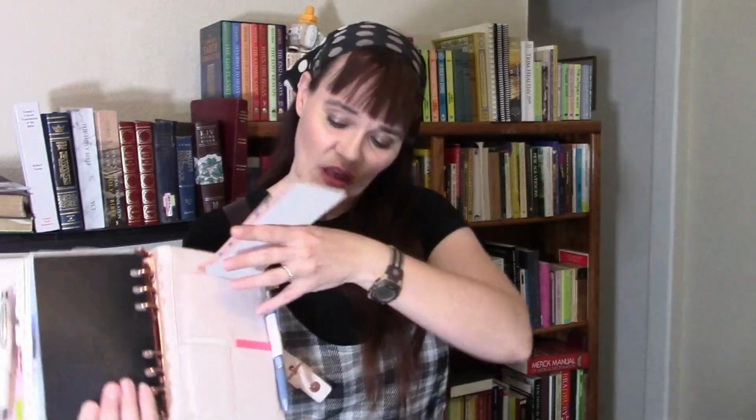And then we have 2 pockets here at the bottom. This pocket, I just have Avery dots, Avery labels, and hole reinforcement stickers. And the other pocket, I just have some sticky notes. And yeah, this is my whole and complete planner.